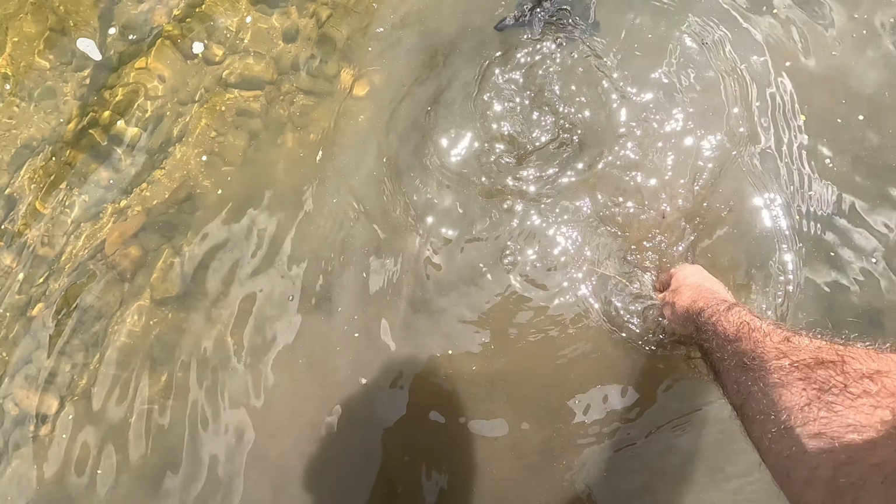Whoops. Oh, there he goes. Oh, already, guys, already. Oh, I got another one. It's a little one. Hey, dear guy. Relax, relax. Definitely the smallest one of the day, but still a bass. All right, let's catch some more.